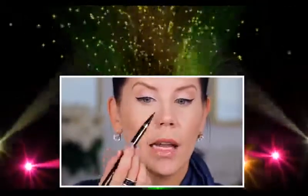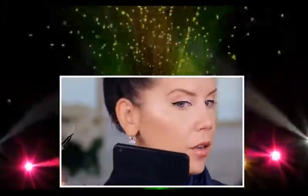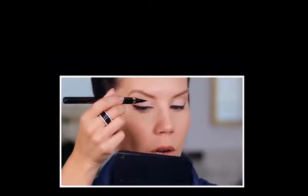Secret tip with liner for you guys, when you are getting that inner corner, it is really common to want to turn into the mirror, like turn your head kind of so you can see that inner corner. But if you actually turn your head away, you will have a better time applying it straight and not getting too much product on that inner corner.